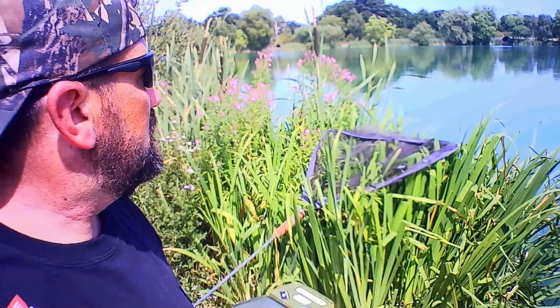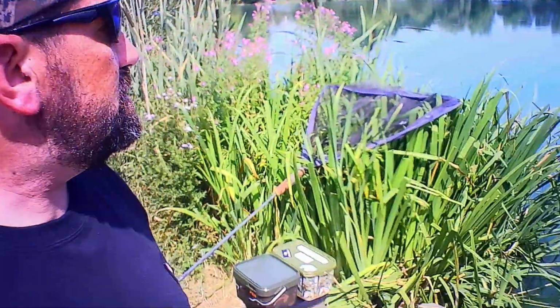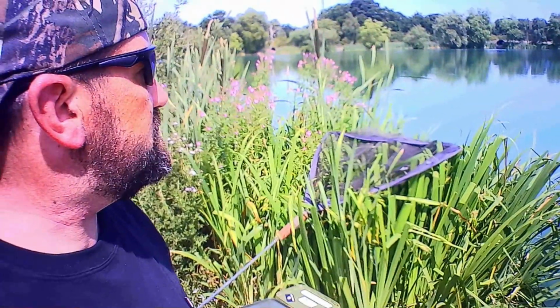Just in case the microphone wasn't on, a little bit of a breakdown. Do what any self-respecting carp angler would do with the sun shining so bright: we put floaters out. There's no sign of any carp taking them, just some rudd in here and some silvers coming up and picking at them. So I've got both rods on the spot, pre-baited just about 12:30. Both rods back out, and I'm feeling confident for a bite.